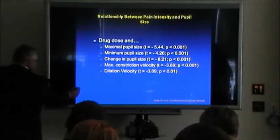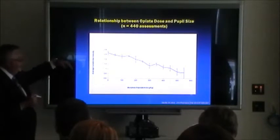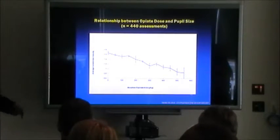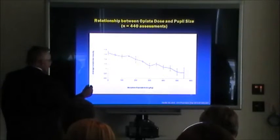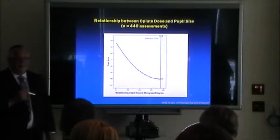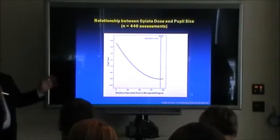There's 440 assessments, average constriction velocity. Now this is smooth, because we could fit this to a function. And morphine equivalents, they showed me this, and I said, there's something to this. Okay? So all of a sudden, think about if you could measure pupillary response and be able to turn that into the prediction of an opiate dose that you would need to treat pain, might that be useful? Yeah. Be very useful. Or better yet, a nomogram to calculate the exact dose. Now, they haven't validated this nomogram yet, it's in process, but very exciting stuff.